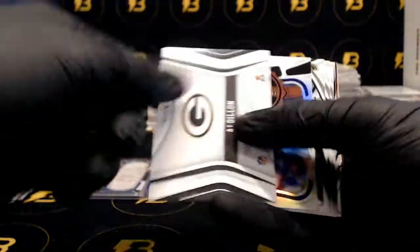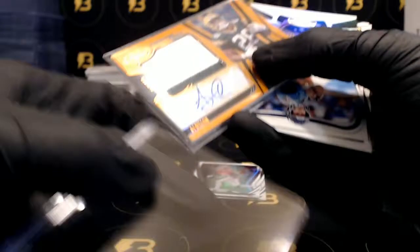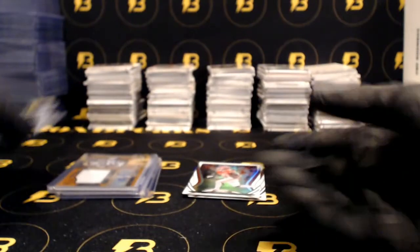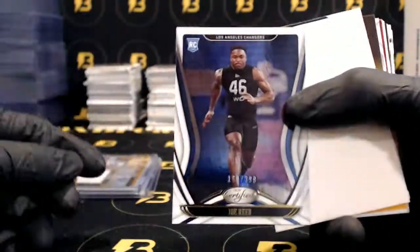Fabric of the game. We got AJ Dillon, nice two-color patch autograph to 349 for the Packers. Got Joe Reed /399 for the Chargers. Yeah, /99. Akuda going out to the Lions.